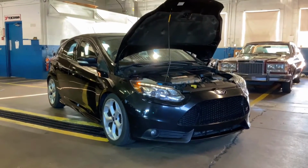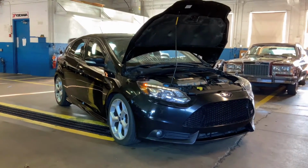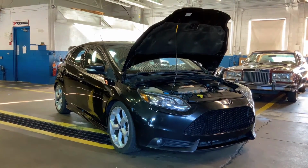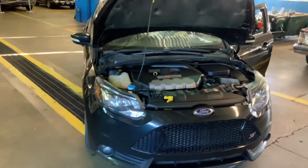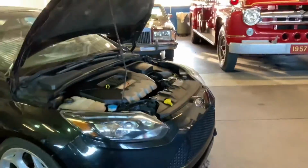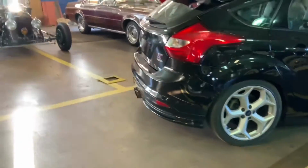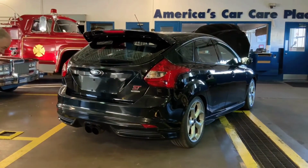But yeah, this is a pretty cool car. Power windows, power seat, power front driver seat. All right, let's see. Has heated seats. Got a really nice sound.